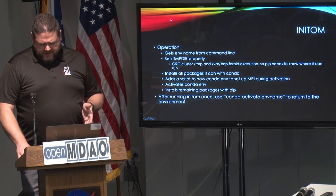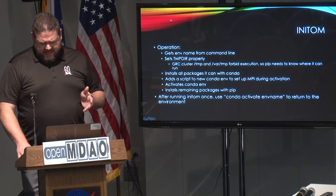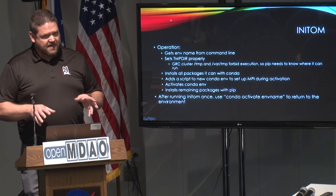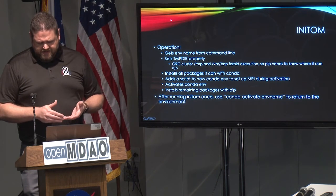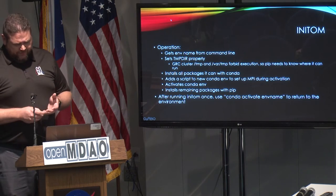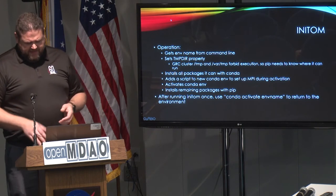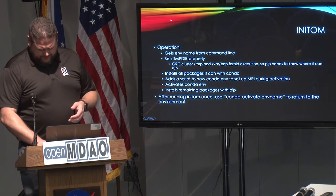Next, initom uses conda to install every Python package it can, and then copies a small script to the new environment's activation directory. That script runs every time the environment is activated. All it does is load the mvapich2 module and set the TMPDIR variable, like I was saying before. Then the conda environment is actually activated, and initom uses pip to install the remaining dependencies, such as PETSc and mpi4py and others.